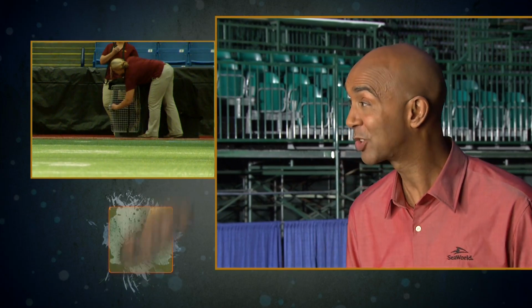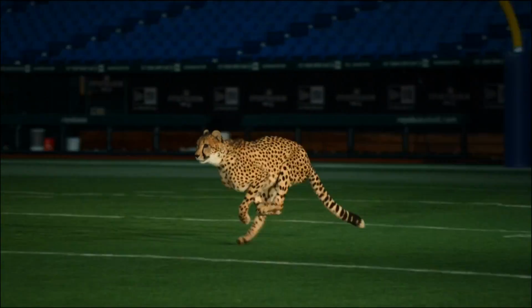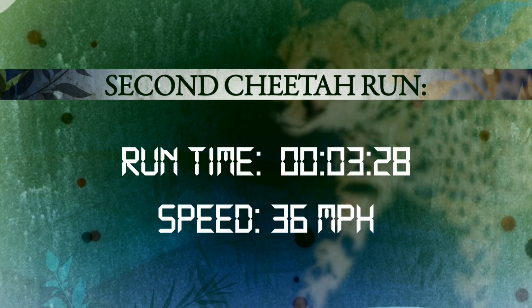Okay, it's now time for our next cheetah run. The clock is set, the radar is ready, and he's off. Look at those yard lines going by. Now, a lot of football players dream of speeds like this. Okay, let's call up the actual time and speed. Not quite as fast as the first one, but it's still pretty doggone fast.